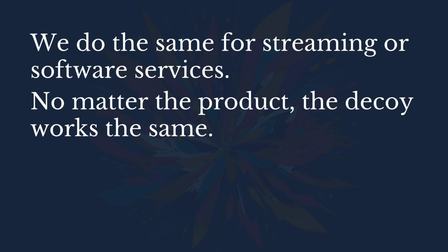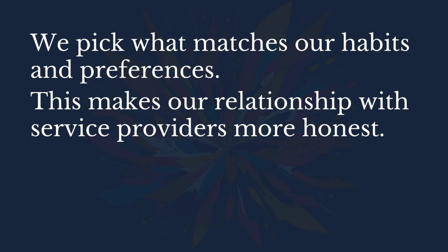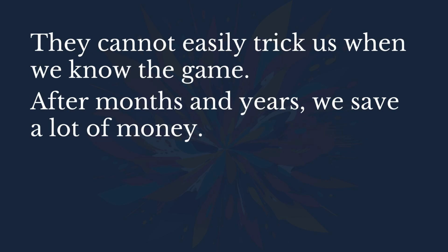No matter the product, the decoy works the same. When we learn its pattern, we become strong consumers. We do not trust their best value plan without thinking. We pick what matches our habits and preferences. This makes our relationship with service providers more honest. They cannot easily trick us when we know the game.